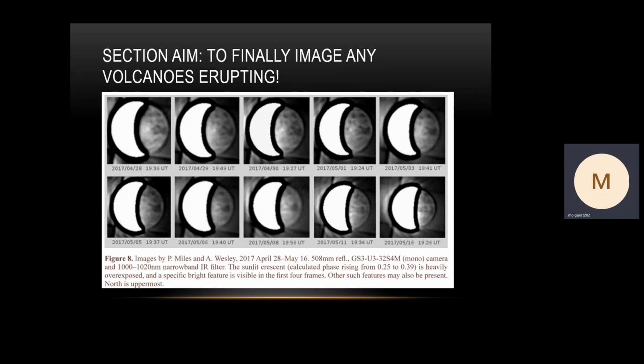These are a series of images produced by Anthony Wesley with Phil Miles, and what I'd like to draw your attention to are these bright hotspots on the surface. So this is the night side of Venus. You can see we've got the overexposed crescent here, and you can see we've got this hot spot that maintains the same place. It also keeps with the planet's rotation. So we know it's not an artifact because it's rotating at the same rate as the surface, in the same direction as the surface, and furthermore, it's not always there.